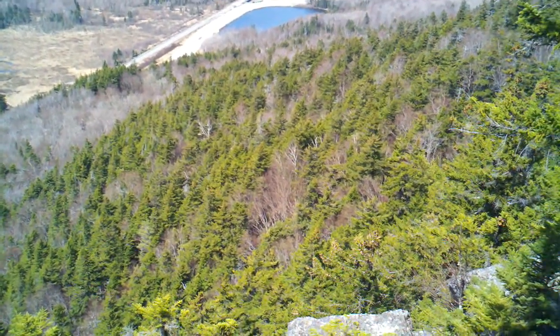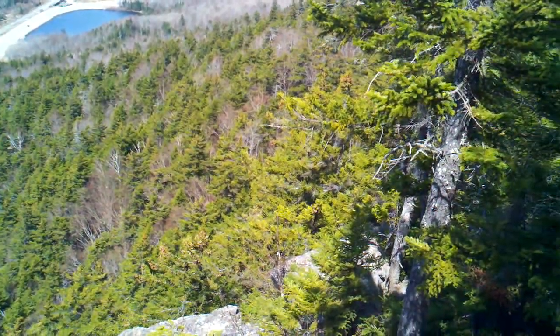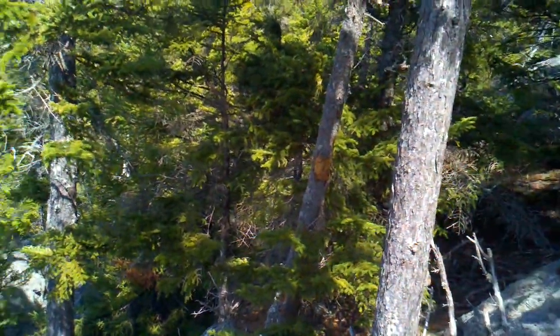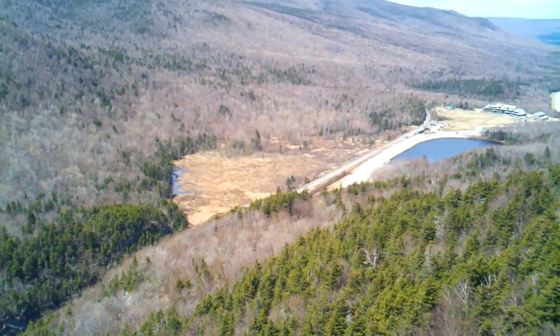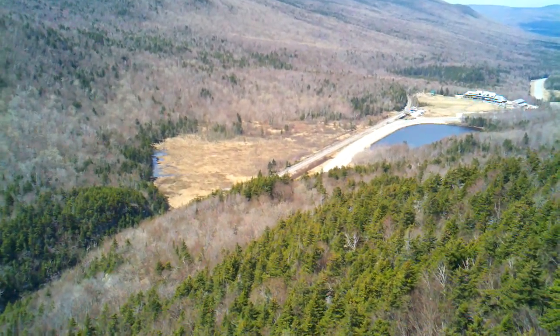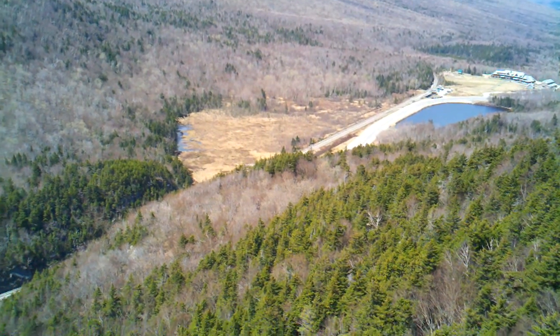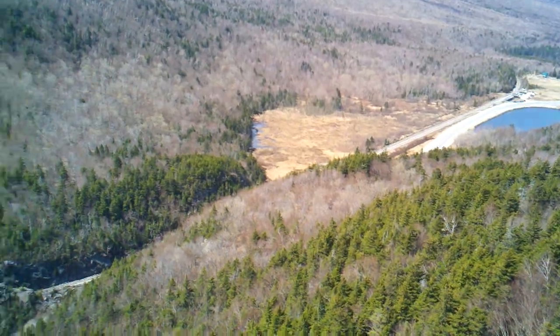It's actually deceptively steep going up through there, very sweet climbing. Going up boulder after boulder, root after root, very nice pine forest coming up. If you look in the distance, you see the road down there where the water is? Just on the other side of there is where our car was parked. So we still have quite a ways to go. We're maybe a quarter into this hike right now.